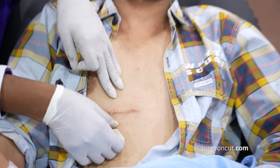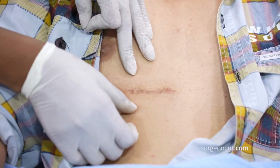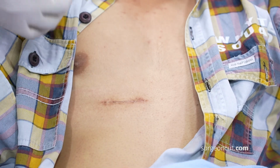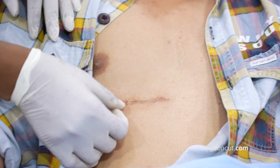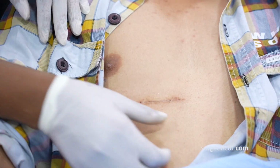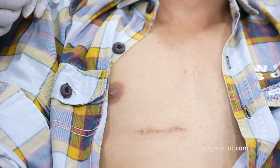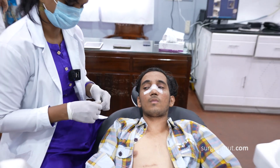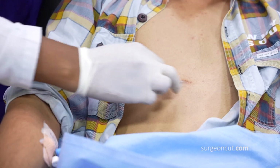So you can see this is day 9 for him. You can see how well the rib area has healed. Barely any scar, even though it is the 9th day. We have placed subcuticular sutures and we have removed that. This line also will slowly disappear in a month's time. It's on the inframammary crease. It's healed completely well. There won't be any pain hereafter. I'm applying some piperacin gel over that.